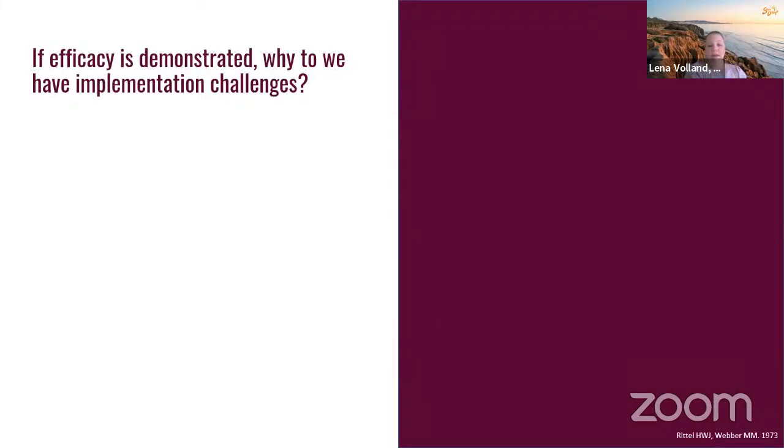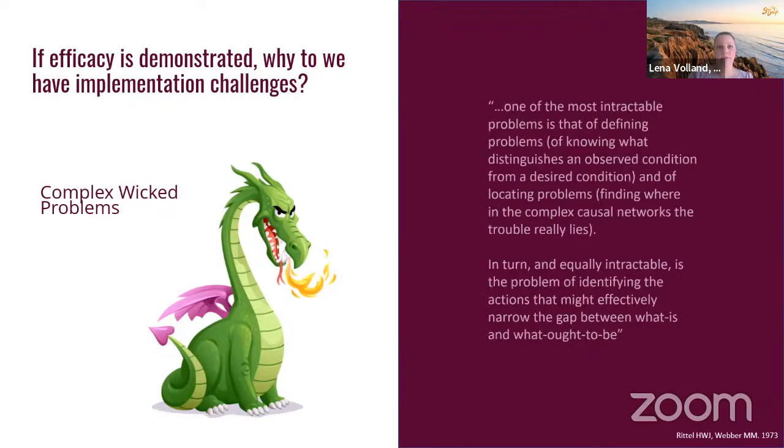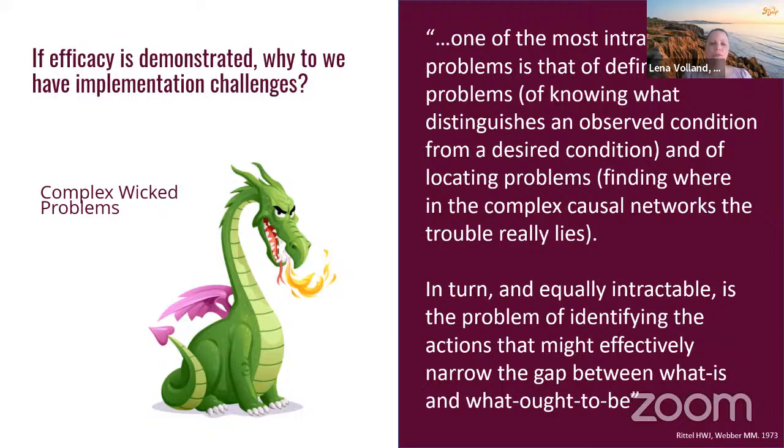Normally, we would think if something has been found to be working, then why is it so hard to make it work in the clinical setting or in the real world? Well, this is what we call a complex, wicked problem. The problem here is that while the intervention worked in our very reduced, controlled environment, in the moment we're moving it into the real world setting, we have a lot of additional factors that will now influence the outcome of our intervention. And I really love this quote here, which, while it is a little bit older, holds very much the truth here.